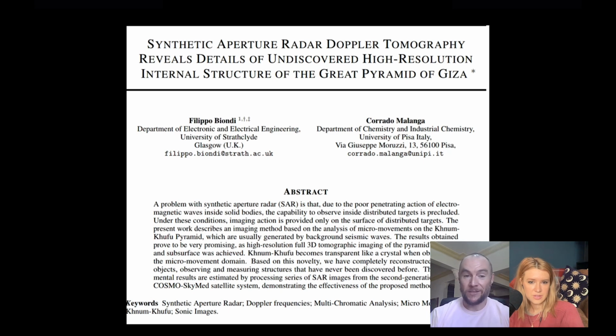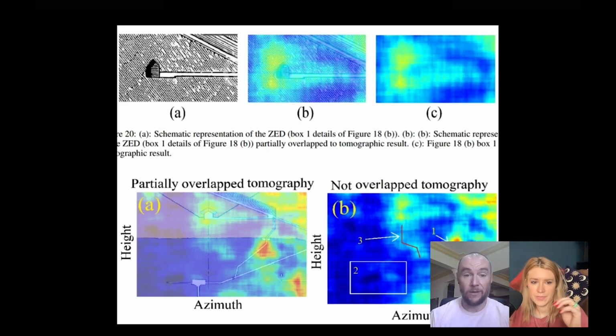The title of this paper is Synthetic Aperture Radar Doppler Tomography Reveals Details of Undiscovered High-Resolution Internal Structure of the Great Pyramid. So they scanned this thing from a satellite using Doppler radar technology. And they found all sorts of stuff that has not even been mentioned by the Scan Pyramids project. And if you go to the next slide, we're looking at their analysis of the Queen's Chamber. And you can see there on the bottom left and right, that's the Queen's Chamber. And there's a shaft coming out of the bottom of the Queen's Chamber.